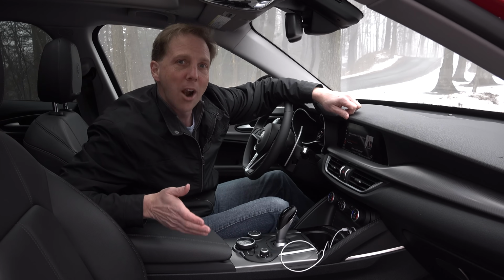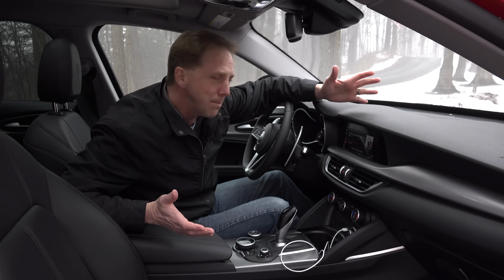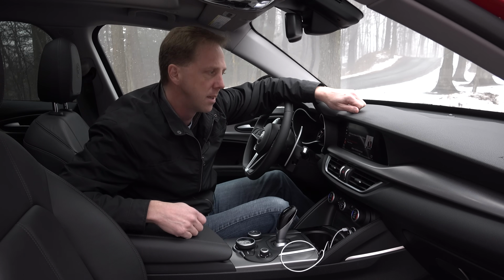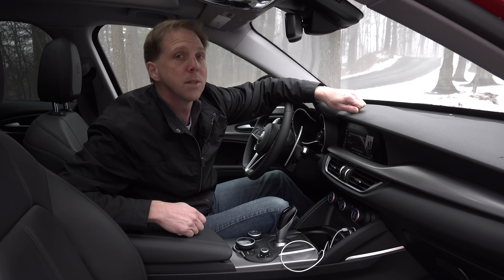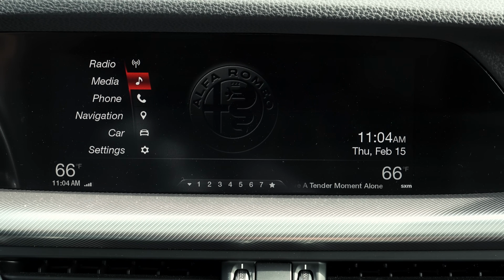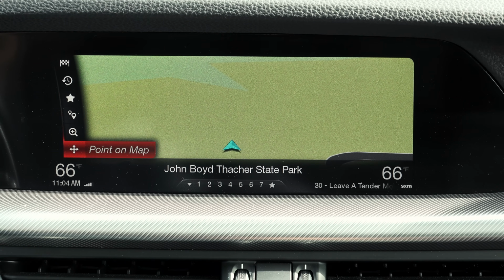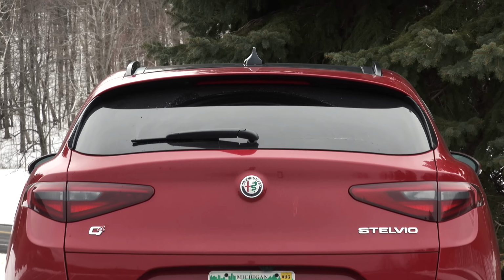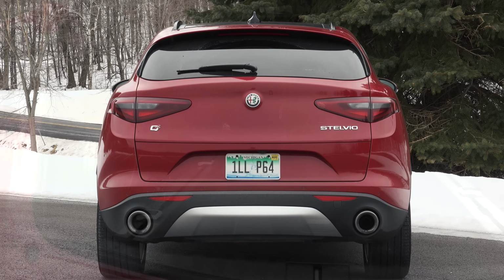The Stelvio's area of least impressiveness is definitely in here. It simply doesn't live up to $53,000 expectations with aged infotainment, mediocre seats, and some questionable touchpoints. Apple CarPlay and Android Auto are late availability, but I can't understand why Alfa wouldn't adopt the Uconnect system and kick this thing to the curb. Also late availability is a hands-free, kicking-controlled tailgate.